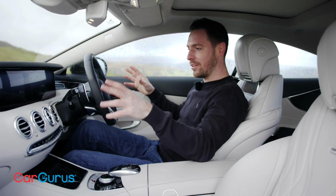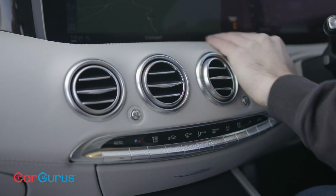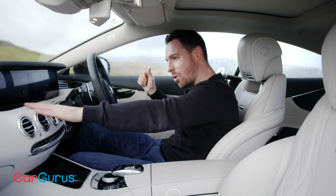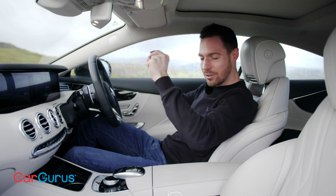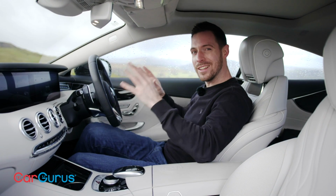But when you sit in the S63, it's hard to imagine any car feeling like a higher quality piece of kit. The cabin is just gorgeous. It's like something you'd expect to find on a super yacht. The material quality is exceptional, the build quality as well. And these seats, they're just like big squidgy armchairs. They're so comfortable. All of that stuff is very important in a GT car.